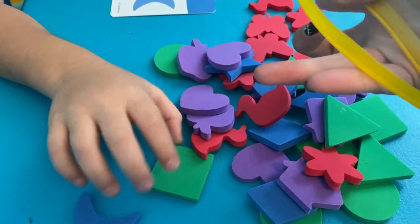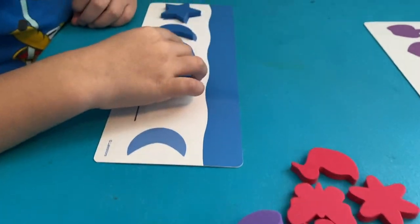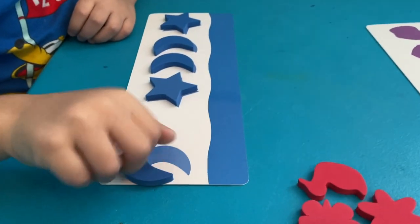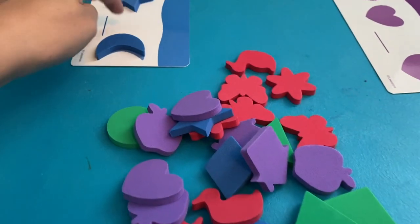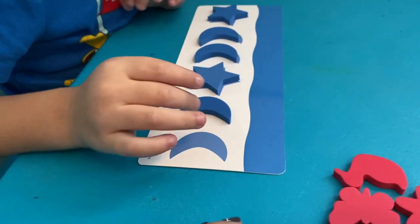Let me see. Star. Star. Moon. Good. But what's missing? We didn't fill it in. What goes here? See, there's not enough to fill that in. There you go.